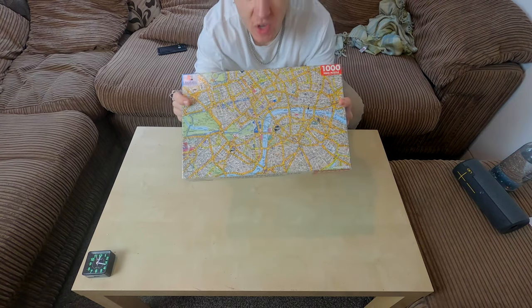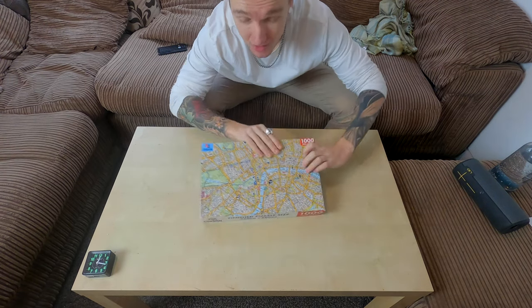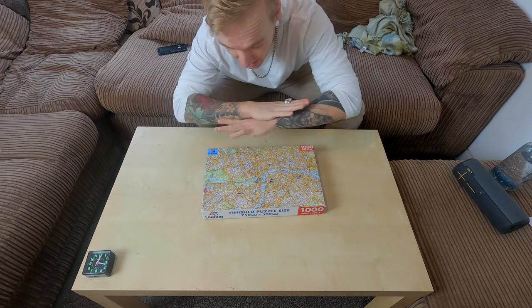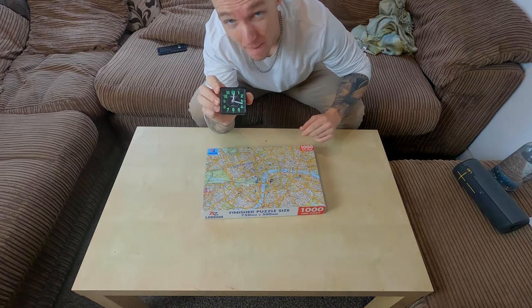In this video, I'm gonna be doing something slightly different. I'm gonna sit here and get this done in one go. 1,000 pieces, 5-6 hours. Let's give it a shot. So this is what the entire puzzle looks like. I'm not even gonna be referring to this box because I've got this image up here. So screw the box. Time is just after 12:15. Let's go.